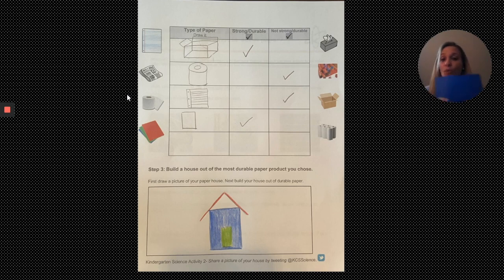Okay, so I decided that I wanted to use the cardstock for my paper house, because the paper is not only pretty, but I really like how durable it was. It was strong paper that I'm able to use to build walls in my house. When I think about a house, I think about walls, I think about a roof. Those are very important things that I need to have for my house. And I felt like the cardstock was going to be the best choice. So in the bottom of this page, you can see where I drew a picture of what my paper house might look like.